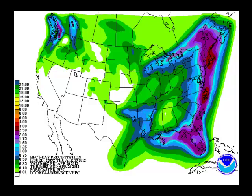And check out the HPC rain forecast amounts here over the next 5 days, and you can see that strip of heavy rain associated with the low. But also notice as you get inland, the amounts really diminish, and there will be a fairly sharp cutoff.